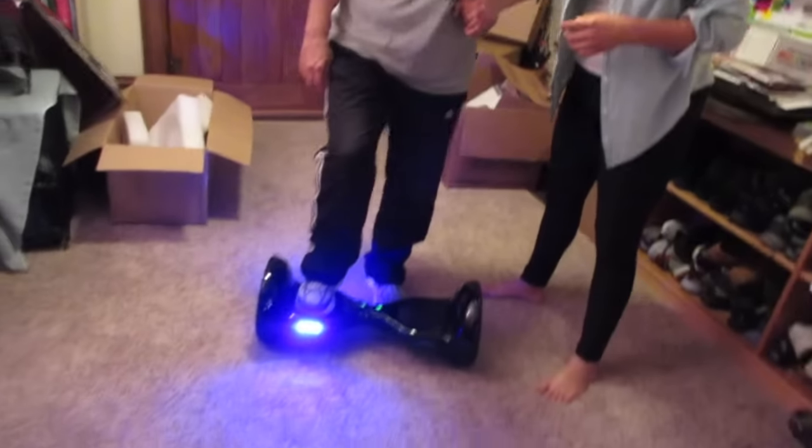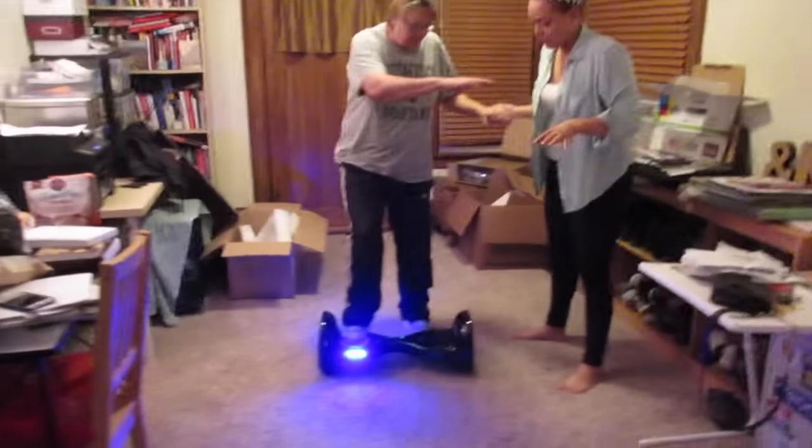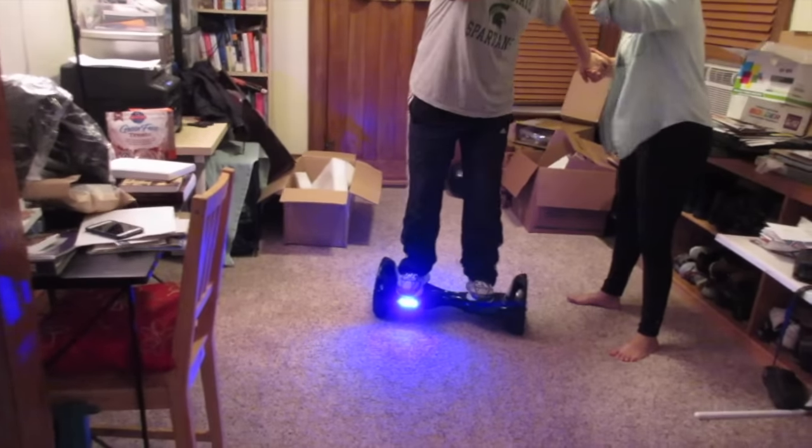Okay, put your foot on to see how it starts to move. If you lean forward, it moves forward. If you lean back, it moves back. And if you turn... I'm scared a bit, I can see someone getting hurt. I cannot watch my wife die.